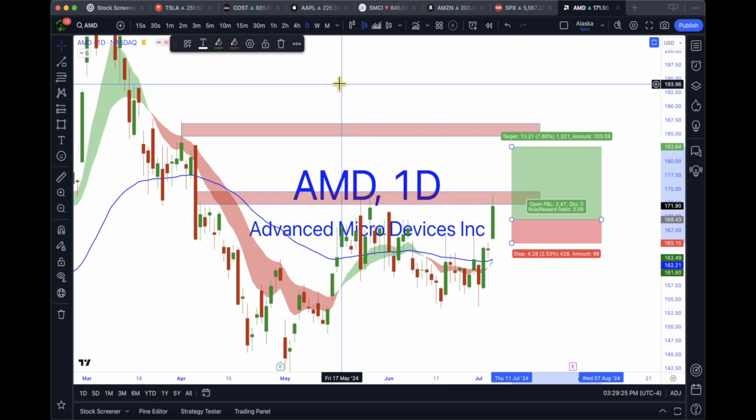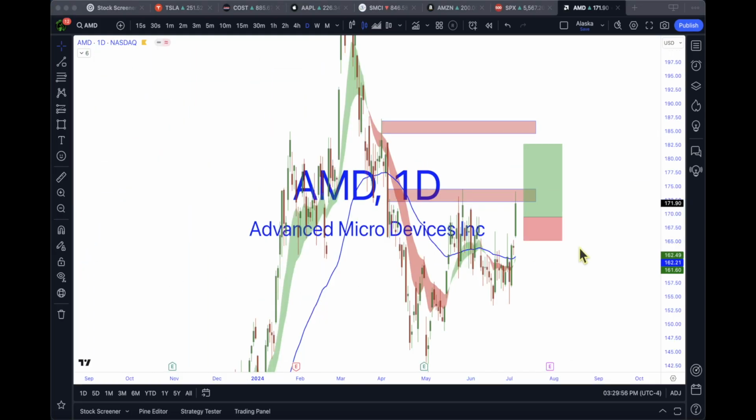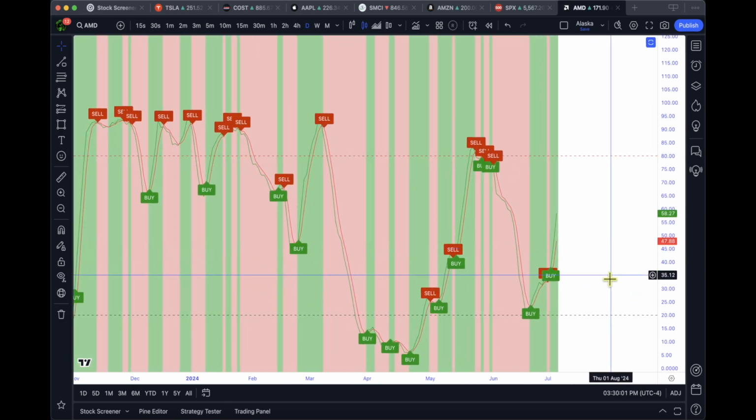Now, this is if you're swing trading and if you believe in the daily and that's been your rhythm, that's how you do it. But if you're going to do it Monday morning with me, I'm going to tell you when I'm going to get in. Before I show you that entry, guys, I want to show you something on the daily. You see what we have here?